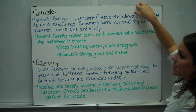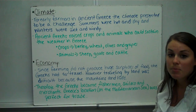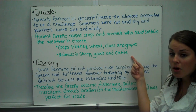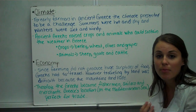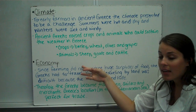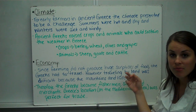The climate in Greece. For early farmers of ancient Greece, the climate presented a challenge. Summers were very hot and dry, and winters were very wet and windy. Ancient Greeks, though, raised crops and animals that could sustain this weather. That means that they could live in it. So the crops that could be grown were barley, wheat, olives, and grapes. Some of the animals that they raised were sheep, goats, and cattle.